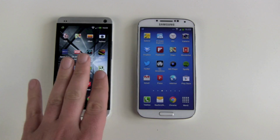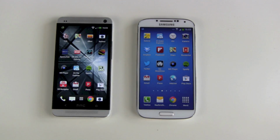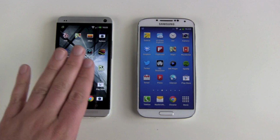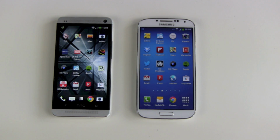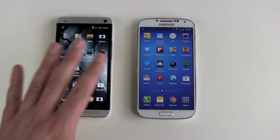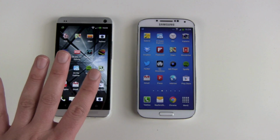But the S4, the HTC One is smoother. So overall, which one should you get? The HTC One comes in 32 and 64 gigabyte without being able to put a micro SD card in it, and this is fine. This is enough. In my opinion, you don't need a micro SD card.